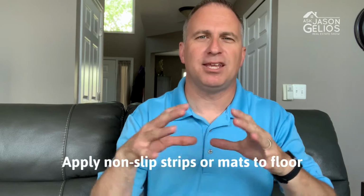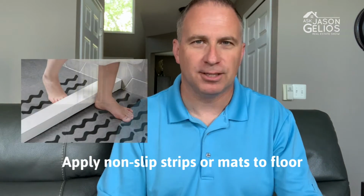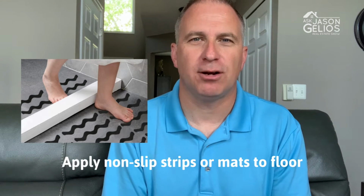So, number one is apply non-slip, non-skid type adhesive. Many times they just peel off and go right on the floor. I'll throw up a picture here for these tips. Basically, this gives you traction to walk on, whether you're in the shower, coming out of the shower, coming out of the bathtub, or in the bathtub, which, by the way, every bathtub should have a non-slip mat or something in there. You can put these in front of the sink as well. These tips are great for just about anyone. They're especially focused towards the elderly, but these can be applied to keep everybody safe.